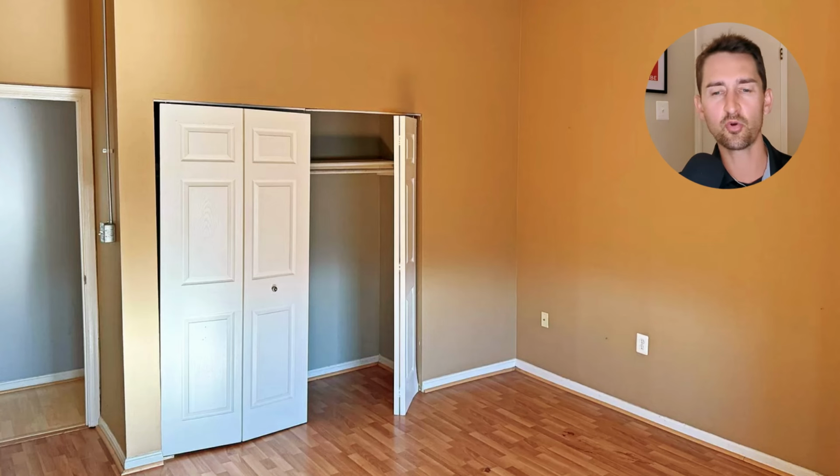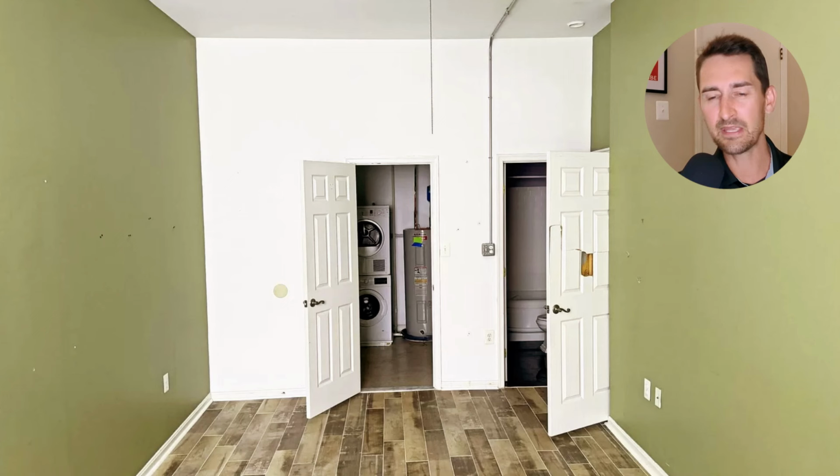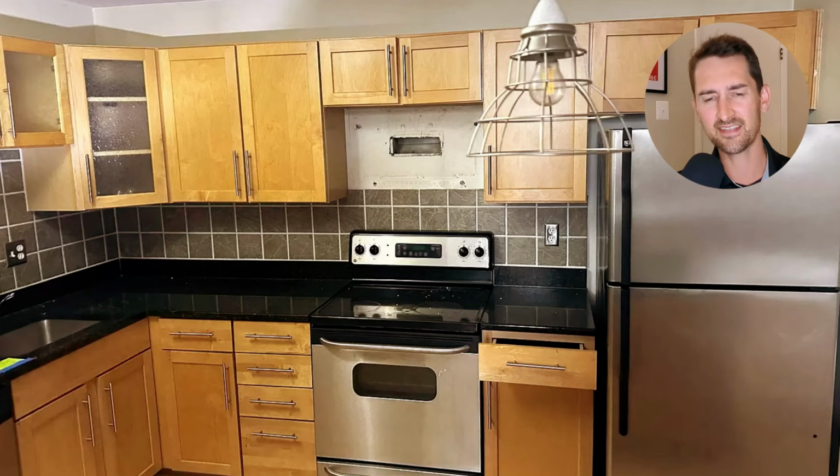Change them over to French doors. French doors don't nearly get broken as much, or sliding doors at least. Just get away from bifold doors. And it appears they have some damaged doors in the property, so I'd change out the damaged door, obviously. I'd install a stainless steel over-the-range microwave.